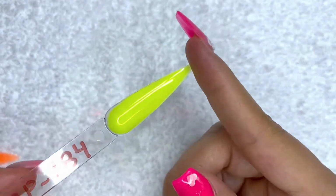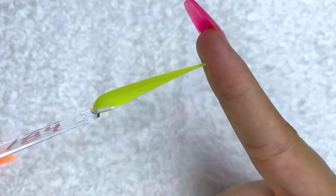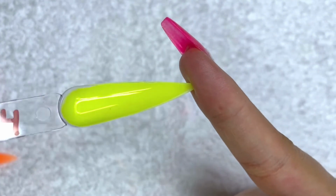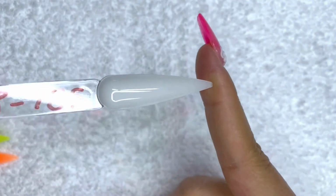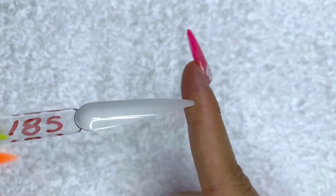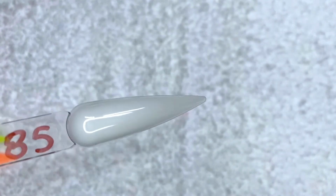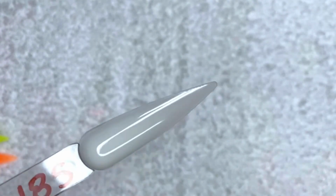So pretty. I really love this collection. And then we have highlighter yellow. Like, it says it all. Look how bright this is. Oh my goodness, I'm so in love. And then last but not least, we have a white, which I think is actually really nice that they included because it'd be cool to do this with the ombre color or even just fringe tips and doing it white. I think that's really cool.